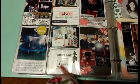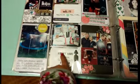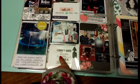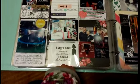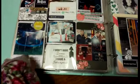This is when I got my March kit in the mail for Gossamer Blue. Here's all the items. And then this card came in the kit and it says, "I don't have issues. I have a subscription." And I thought that was just adorable. This little chipboard sticker was from my stash, and I don't know where it's from.